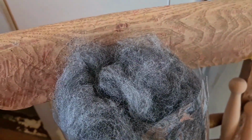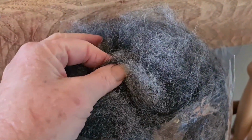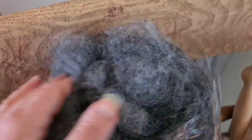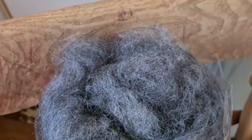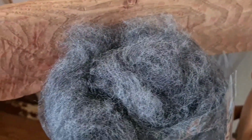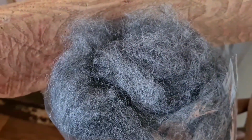This is a really nice batch. It's 100 grams. It's from Galway Bay Alpacas, very local, right near the shop of Irish Fibre Crafters. And it's all first quality, and it's so soft and lovely, nice staple length, no shortcuts or anything like that. The shearers really knew what they were doing as well.